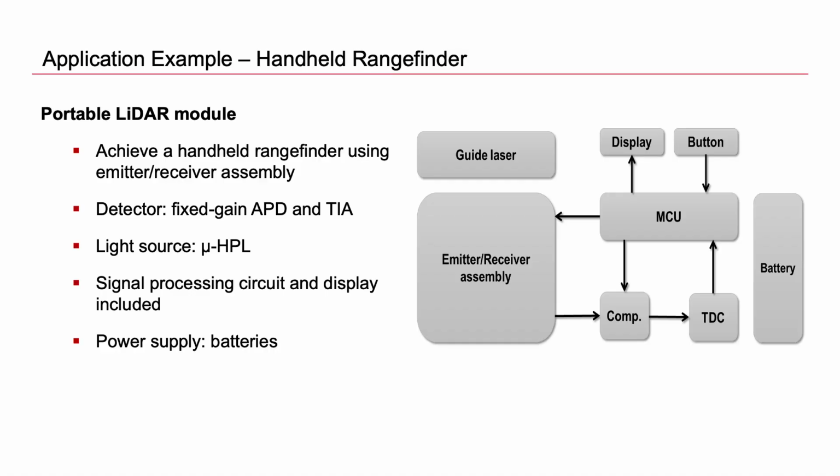The distance reading is calculated through the time-of-flight method, and the measured range can be very accurate and precise. This rangefinder contains both emitter and detector assemblies. The emitter is the micro HPL assembly, as mentioned before, and the detector assembly includes a fixed-gain APD and its integrated TIA. Other components such as signal processing circuit, display, and more are also included.